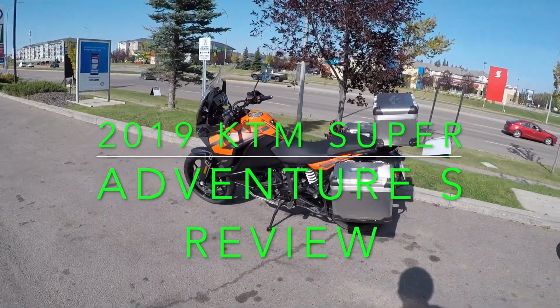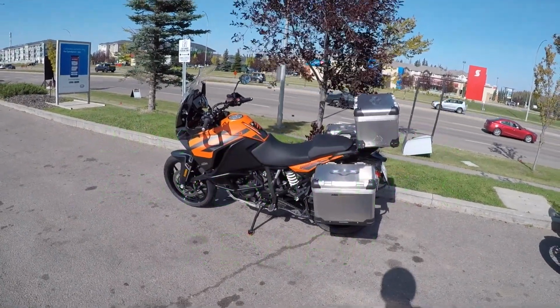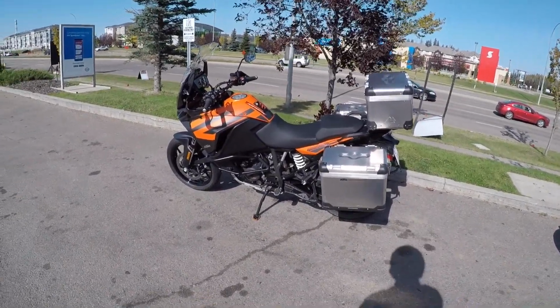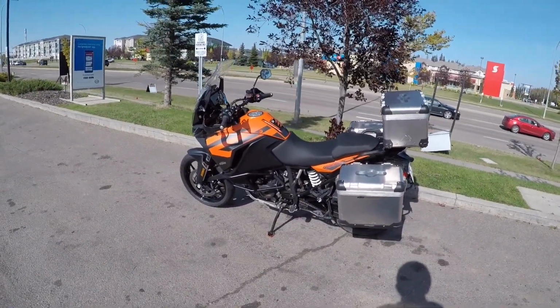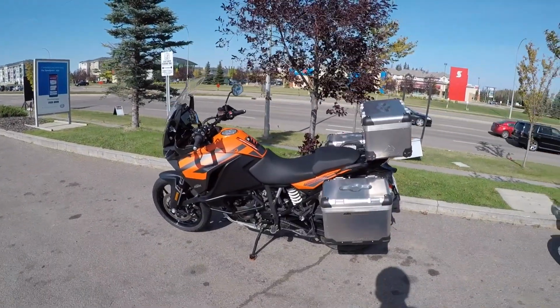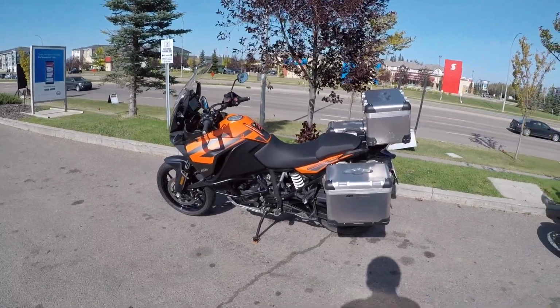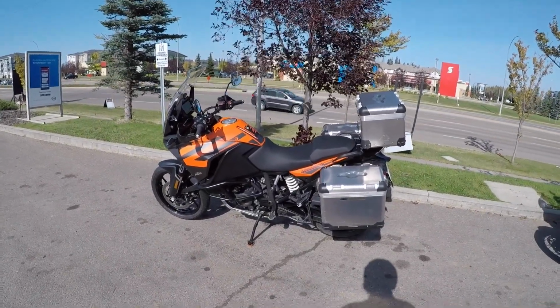This will be a review of the 2019 KTM Super Adventure S. Absolutely beautiful looking bike. This is going to be Steve's bike that he's letting us borrow for this review. The Super Adventure is a beautiful bike. It's about $23,000 out the door with everything that you see here in Alberta, Canada.